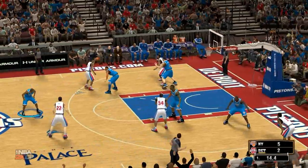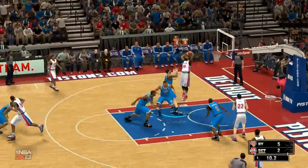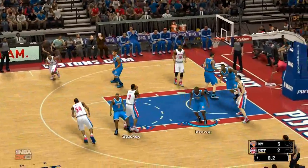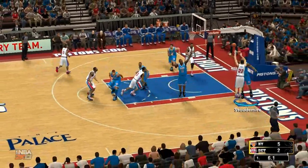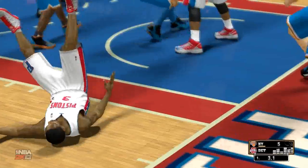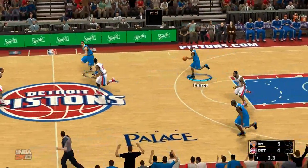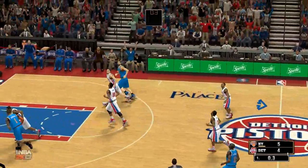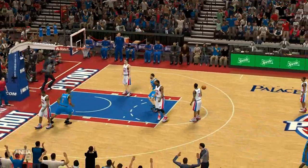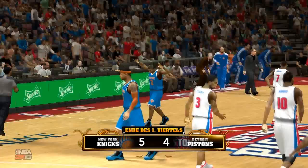Now, here is Knight. There's the dish to Monroe. Over Chandler. They get it again. Another shot. Stuckey passes to Prince. Over Stoudemire. Goes up with it again. And again, it's Rodney Stuckey. Textbook offensive rebounding right there. I love that. Those putbacks are buckets any team loves to get. The first quarter all wrapped up, and it's been an exciting game so far.